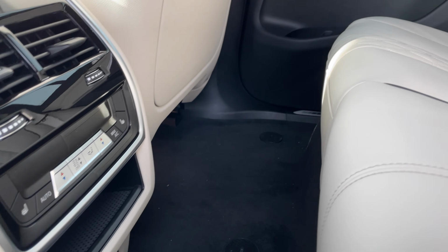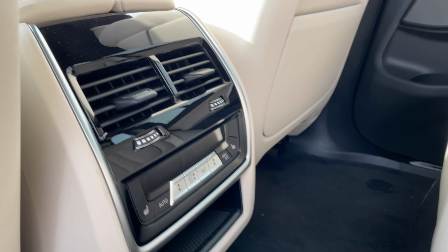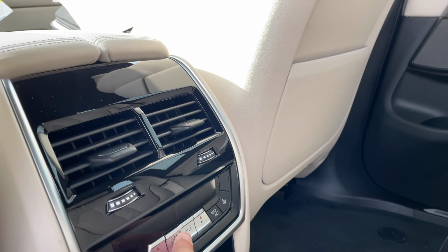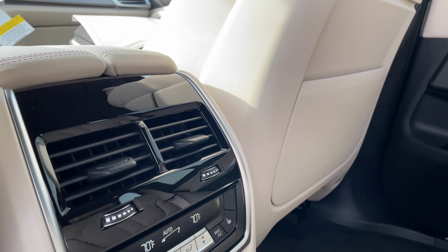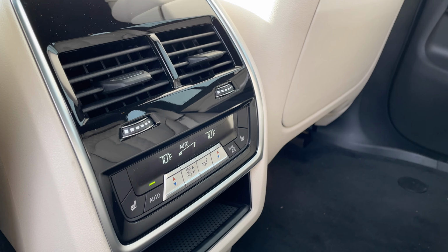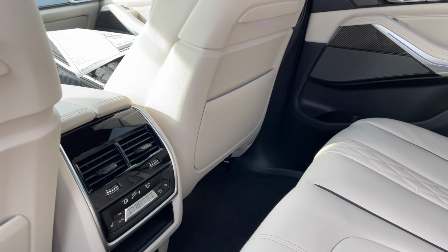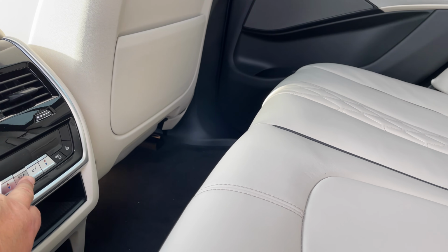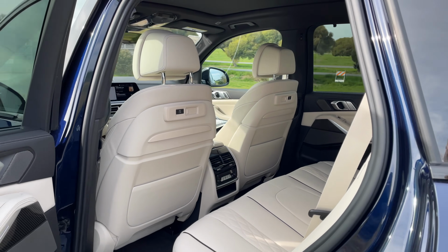You've got your dual zone, sorry, I think it's single zone climate control in the back. I'll just double check. Actually, it is dual zone climate control in the back here, so four-zone climate control altogether. Go ahead and turn that off. All right, let's take a look at the trunk as well.